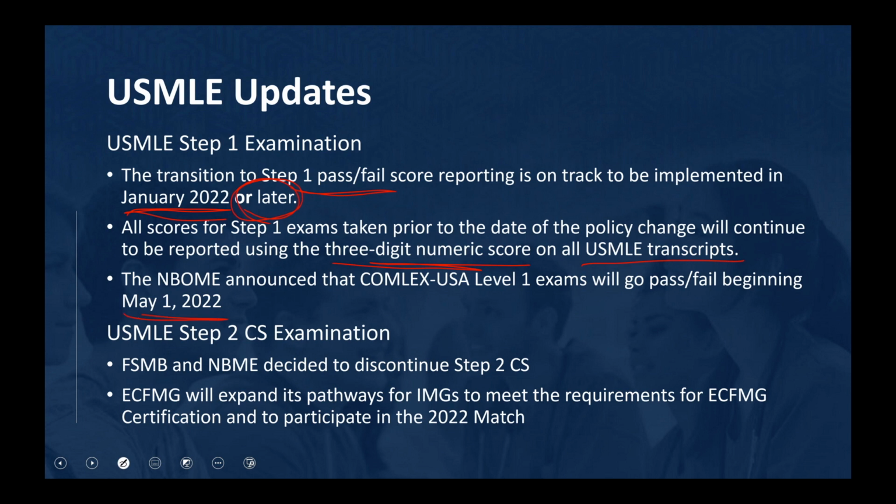The other thing that was just very recently announced is that if you're an osteopathic student and you're taking the Comlex 1, that's going to go pass-fail sometime next year around May. So that's hot off the press.